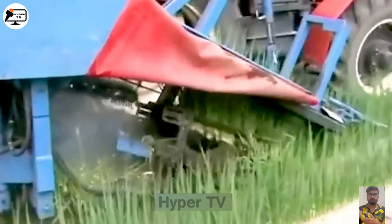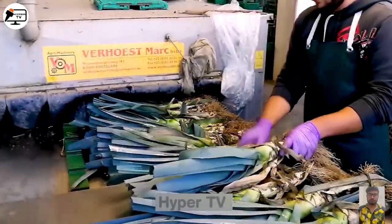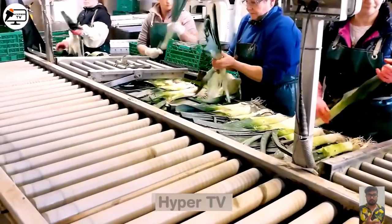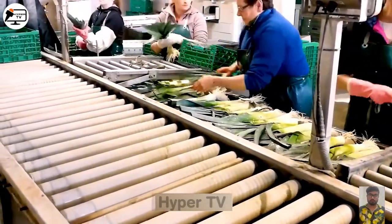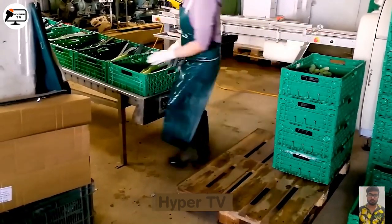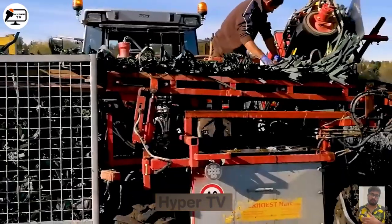Once the bulbs are harvested, they are gently transported onto a conveyor belt, where they are sorted and packaged with care. These golden gems are then ready to grace the kitchens of households and restaurants around the world.